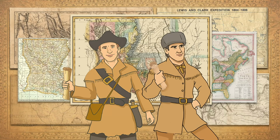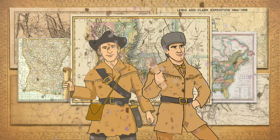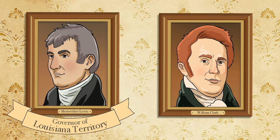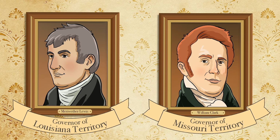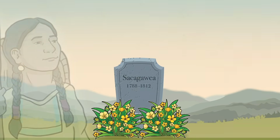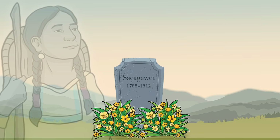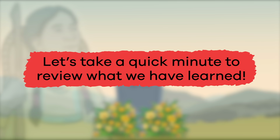And the members of the Corps of Discovery were met with a grand reception upon their return. After the journey, Lewis was appointed as governor of the Louisiana Territory, and Clark became the governor of the Missouri Territory. Sadly, Sacagawea passed away of illness in 1812. Interesting story, right? Let's take a quick minute to review what we have learned.